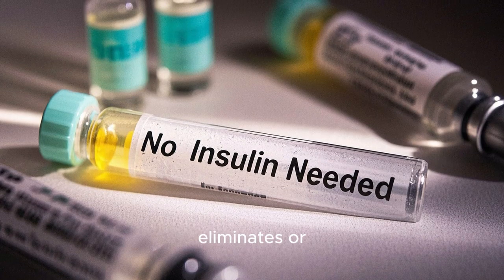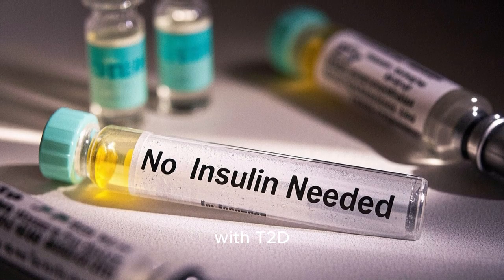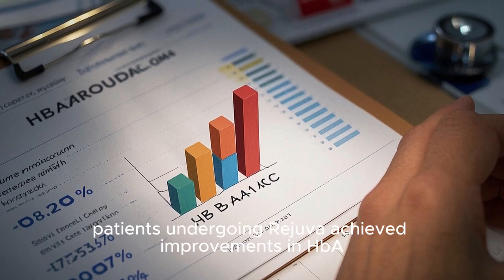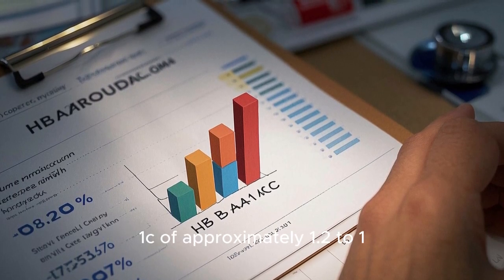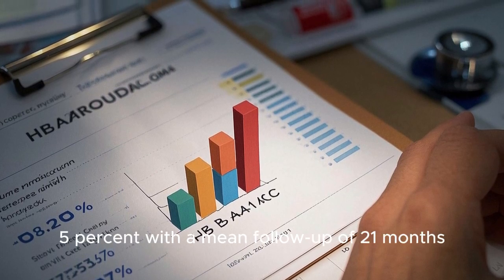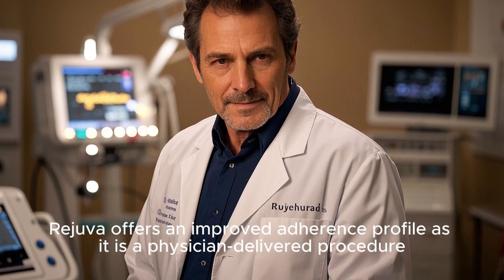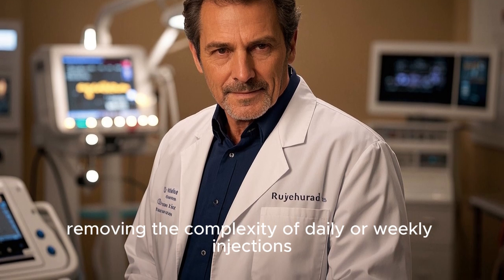Third, Rejuva eliminates or delays the need for insulin in patients with T2D, and in some cases, complete insulin independence has been reported. In their real-world evidence study, patients undergoing Rejuva achieved improvements in HbA1c of approximately 1.2 to 1.5% with a mean follow-up of 21 months. Fourth, Rejuva offers an improved adherence profile. It is a physician-delivered procedure, removing the complexity of daily or weekly injections.